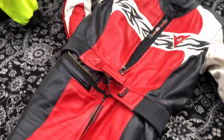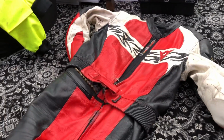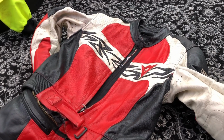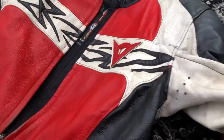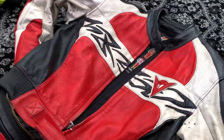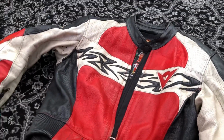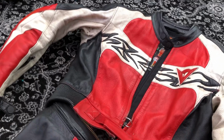Dainese are quite expensive in the way of their own kit, but you can pick up a second hand one. I think I got this one for about £80, which is not bad at all, and it's in really good condition as well. You've got little holes underneath here for breathing. It's just a little bit on the dirty side, but it's usable. It's absolutely fantastic. Right, so that's the first one I wore.